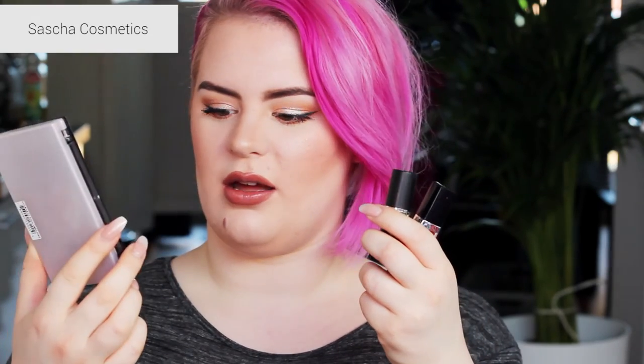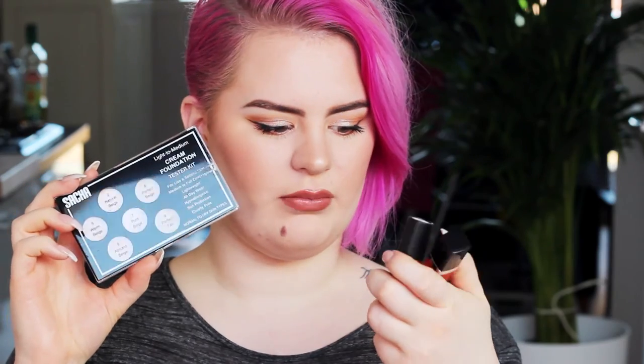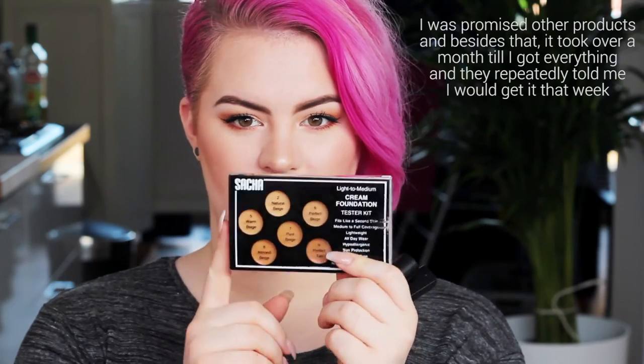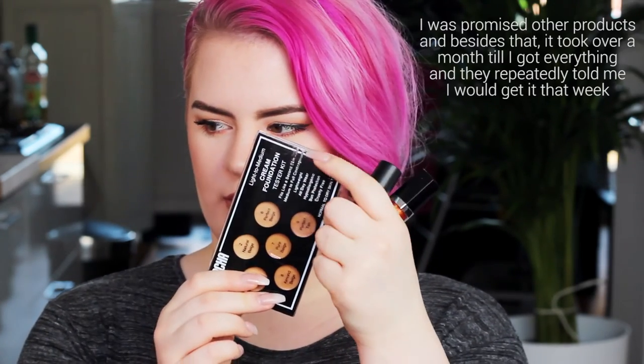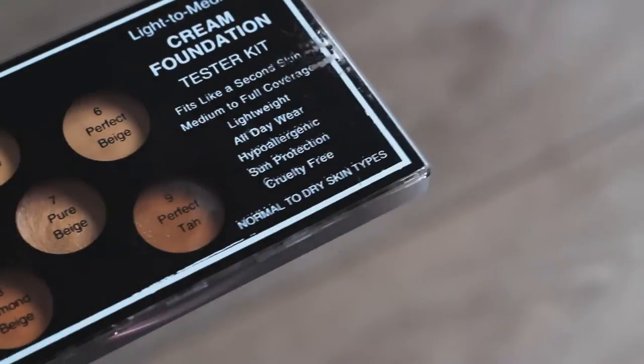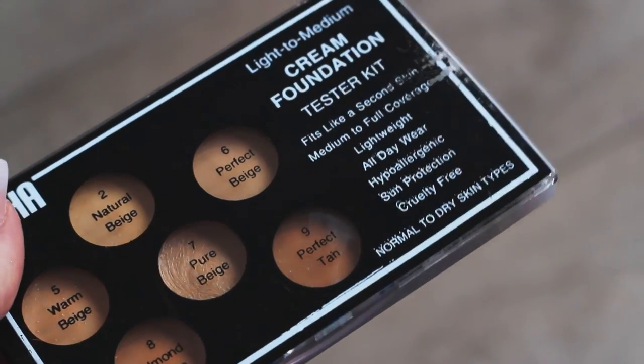So lastly, I got some of the Sasha Cosmetics products, and I did not even try these ones because I got this from the PR company. And so here, the packaging is really used. The black here is just faded off. When I open it, this comes with this really useless brush. Like, what the hell is this? Here are all the colors, and you can probably see they don't match my skin tone. I don't know why they sent this, but it just doesn't match my skin tone at all.